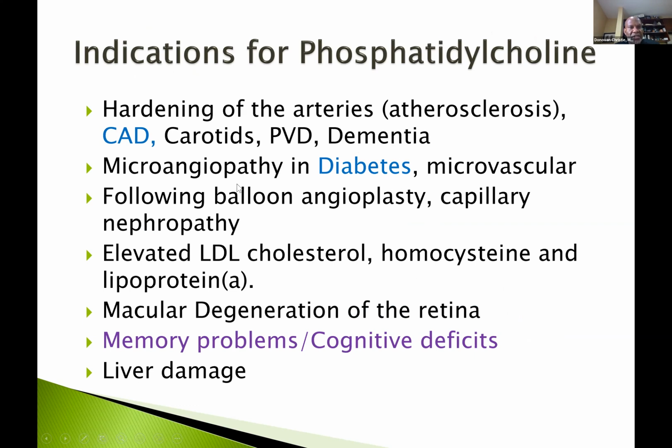It helps with diabetes, especially the blood vessel damage from diabetes. And if you've had angioplasty, they recommend taking some phosphatidylcholine to get rid of some of that dye. It lowers the LDL cholesterol, and it helps with homocysteine. It helps with degeneration of the retina, so visual problems, memory problems, cognitive deficits. Yeah, you can't beat this.